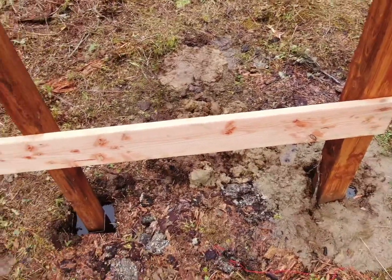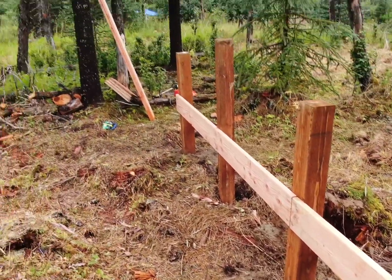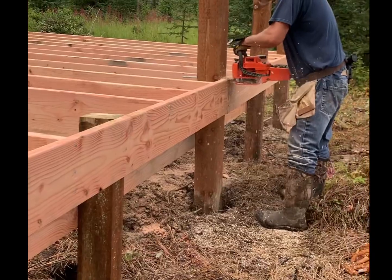With all the water we were seeing, we decided to backfill with pit run and crossed our fingers, and it did work. We didn't lift and we didn't heave over the winter.